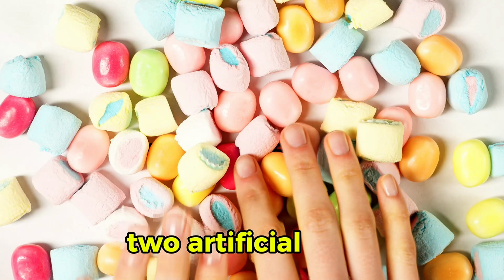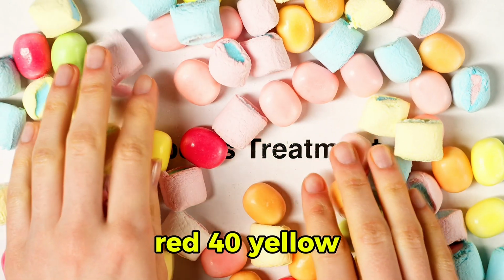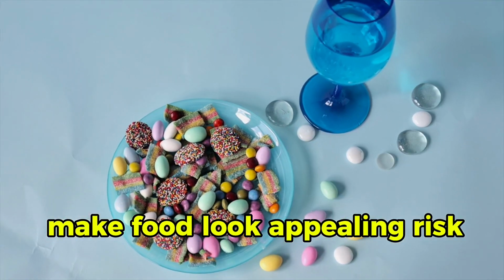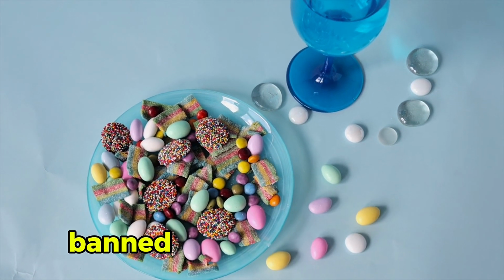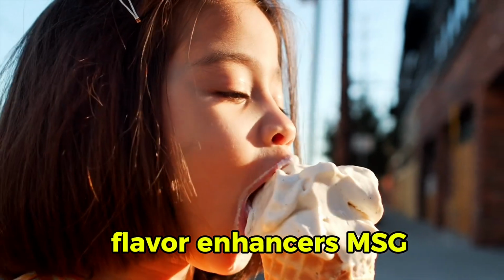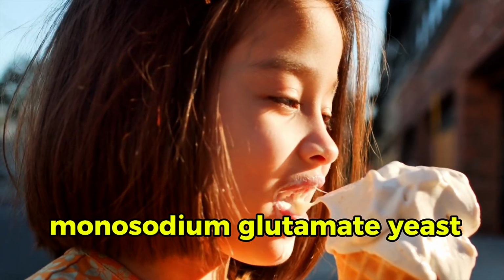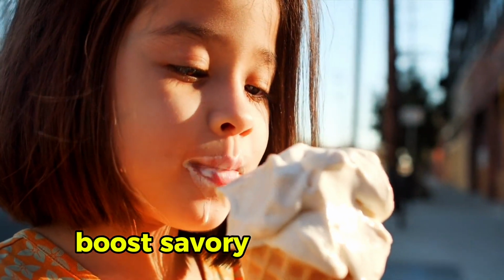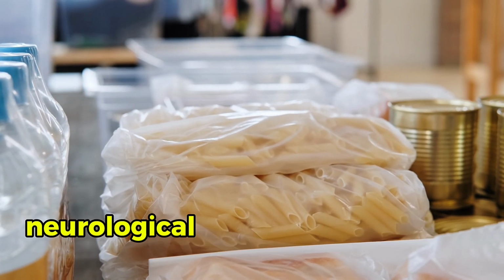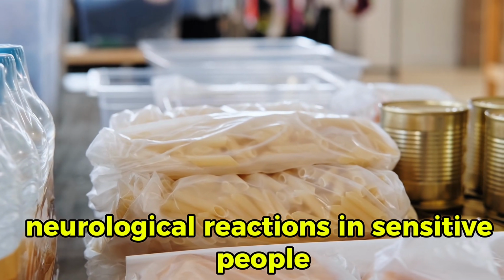2. Artificial colors: red 40, yellow 5, blue 1, make food look appealing. Risk: linked to hyperactivity, banned in parts of Europe. 3. Flavor enhancers: MSG, monosodium glutamate, yeast extract, boost savory taste. Concern: can trigger headaches, allergies, neurological reactions in sensitive people.